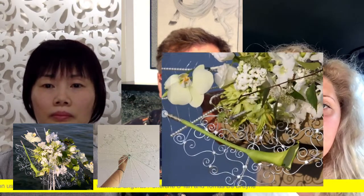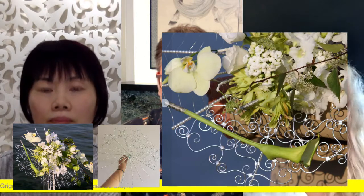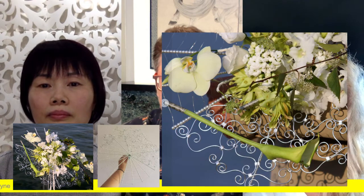I also used some fruits there, green ones, from a tree called Fraxinus, the little ones. Yes, we see them over here. And I used them because of the color. I wanted to bridge a little bit between the Phalaenopsis that has a light green and the dark green from the Betula leaves. So that's why I used them, and also for a little texture.